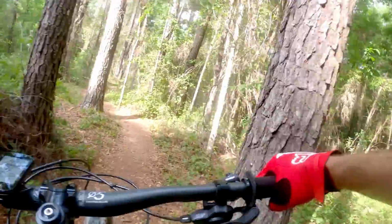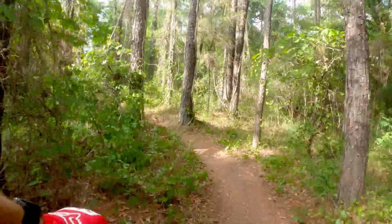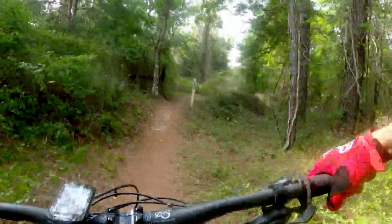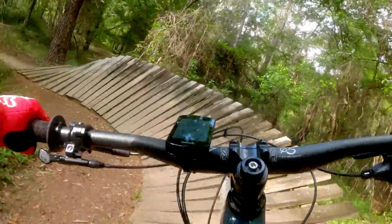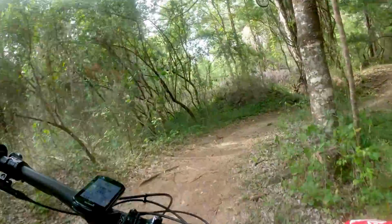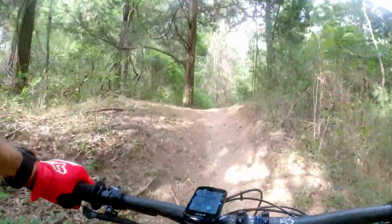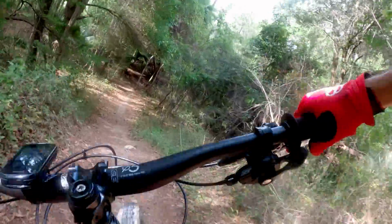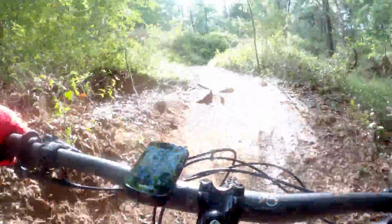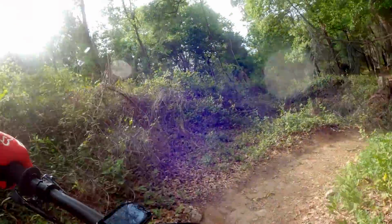Oh, it's slippery. A lot of leaves out. Oh my gosh, these bars are so wide for this trail. That was close.